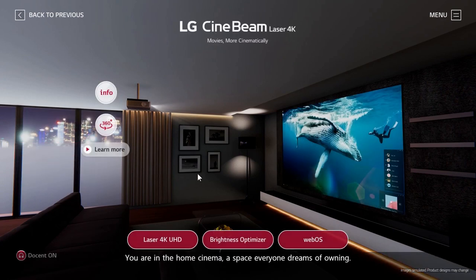You are in the home cinema, a space everyone dreams of owning. Experience laser 4K UHD picture quality, brightness optimizer that finds the optimal contrast even when the curtains are not completely closed, and webOS for convenient content streaming.